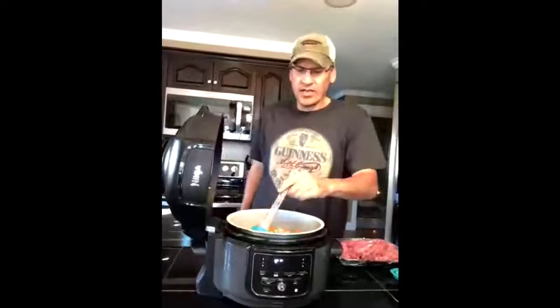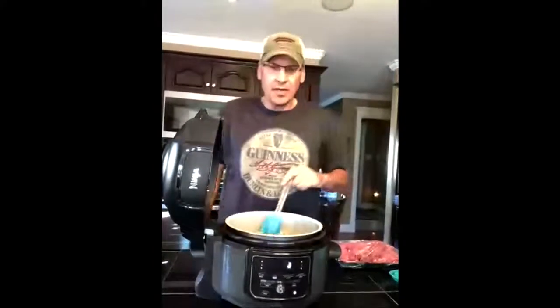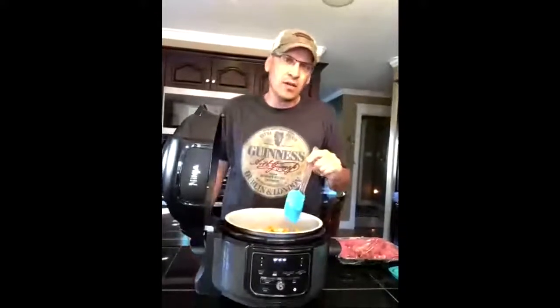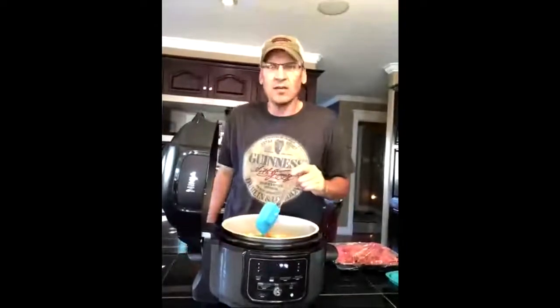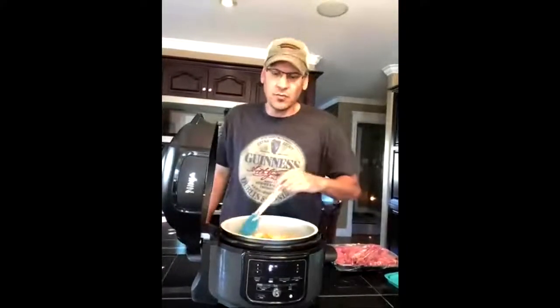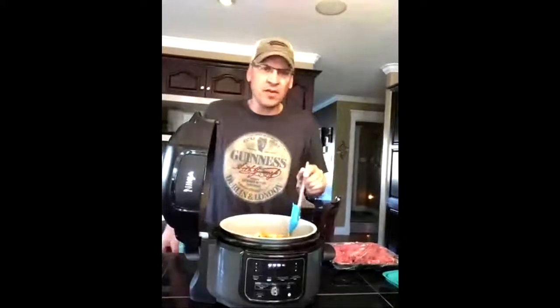And we're here today testing the Foodi Compact Pressure Cooker. Today we're going to be cooking roast beef stew to see how fast it can cook and how well it can cook. So we're actually looking forward to it. Using a pressure cooker is something that helps us make our meals a lot more speedier.